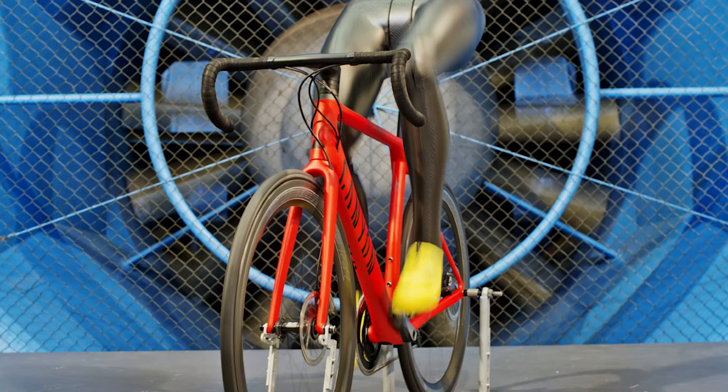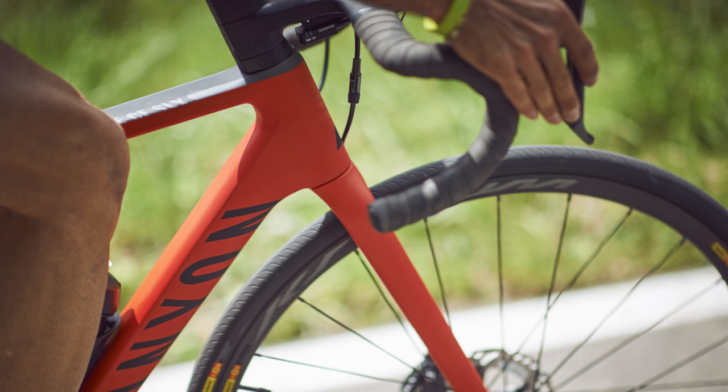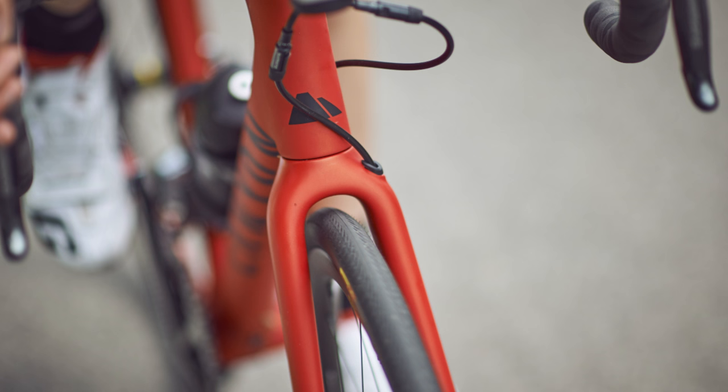And Canyon have actually done some testing in the wind tunnel with this new bike, and they claim it only adds 1.5 watts of extra drag compared to the prototype Ultimate Disc. Now, some of this extra drag is down to a taller head tube at the front, but some of it is down to that cool, flexible seat post. More good news as well, it only weighs 7.3 kilograms, very respectable, and you can fit up to 33C wide tyres in it. That's pretty cool.